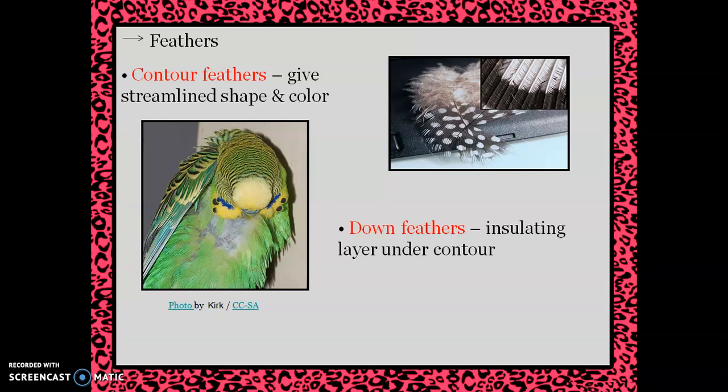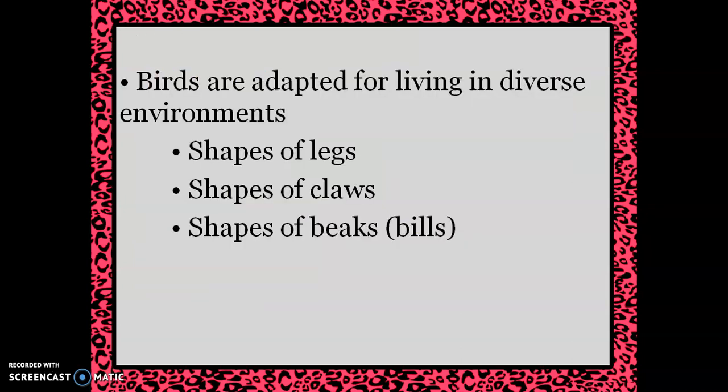Then you have down feathers. Down feathers are the insulating feathers. They're a lot softer and fluffier, and they are underneath the contour feathers. This is what keeps the bird warm. Now, the contour feathers usually will have an oil on them that the bird puts on there by rubbing it across some points on their body that secrete these oils, and that gives the contour feathers a waterproofing that keeps the water off the down feathers. That way the down feather can just maintain the heat of the bird.